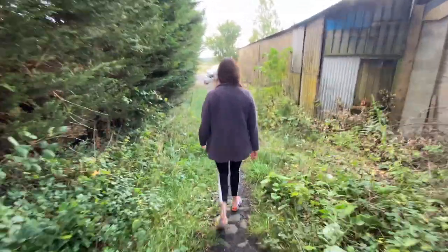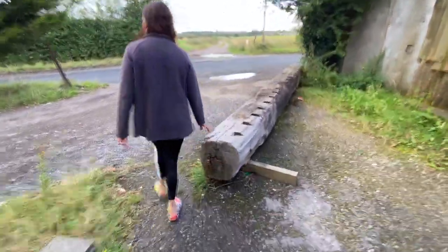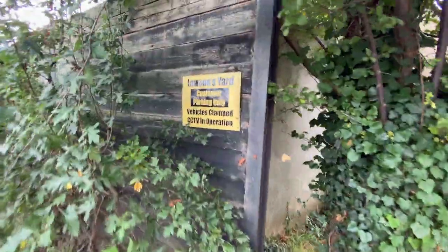And you'll see some interesting looking stones here. And there's the path. It's a heck of a beam, isn't it? It's a heck of a beam. Lawson's Yard.